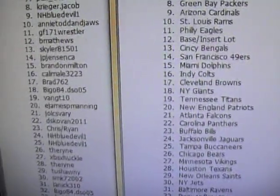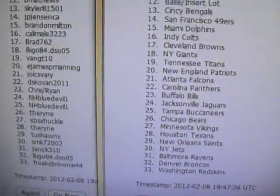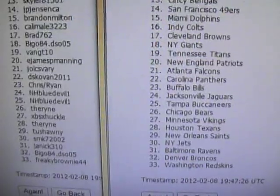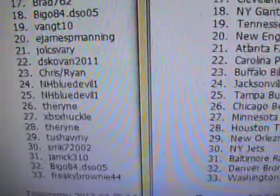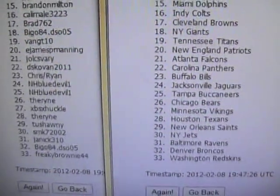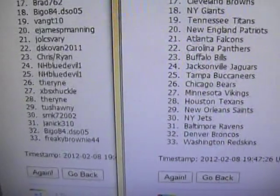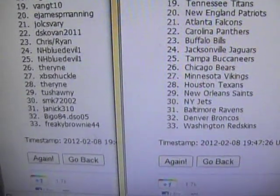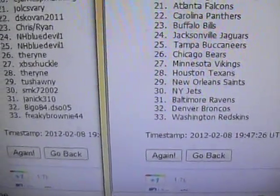Oh, Descovim. I think he was the first one in the break. And he got the Cam Newton auto. Chris Ryan got the Bills, NH Blue Devil 1 actually got 3 spots, Jacksonville Jaguars and Tampa Bay. Are we focused? Okay. The Ryan got the Bears, X-Buckle Vikings, the Ryan, Houston Texans, Tushani got the Saints, SMK got the Jets, Janet got the Ravens, Biggio got the Broncos, Freaky Brownie got the Redskins.